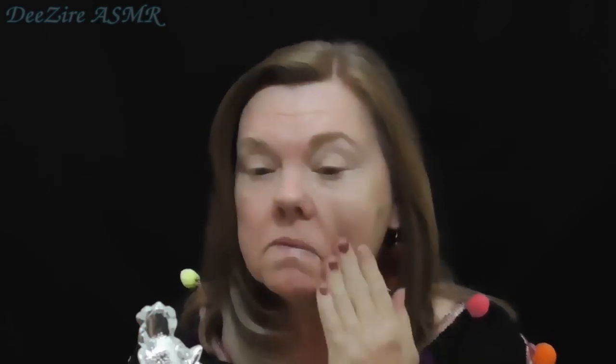I'm just going to pop this on with my fingers, which is what I've been doing for a while now. When I use the sea sponge or a brush, it just tends to slide and make marks on my skin, so I think for me this is the best way of applying foundation. I just feel comfortable doing it.